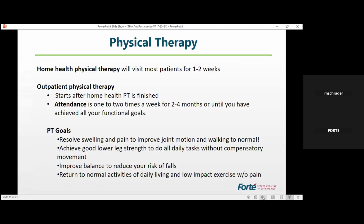Physical therapy. So this is kind of what it looks like. You will have inpatient physical therapy the day of surgery. Then you come home, and if you're having home health physical therapy, most of our patients do have that. If it's for a hip, depending on the doctor, it may be 1 to 2 weeks. And they will be there at least 2 days per week to see you.